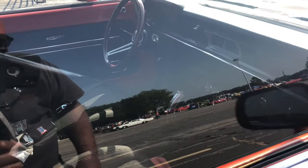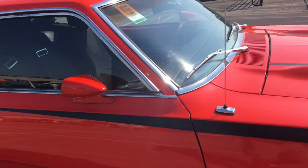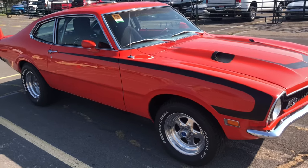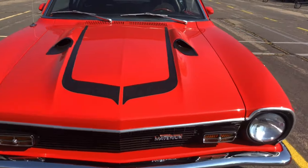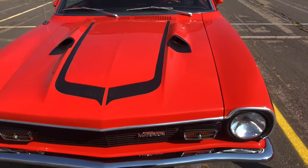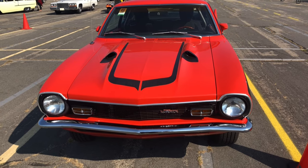You know, this thing looks good, man. Automatic. Real nice car. It's clean too, guys. It's orange with black trim. That's not red, that's orange. Yeah, there it is there, the Maverick sign. And the tripped out thing about it today, of all things, in modern times, the Maverick has become a pickup truck. Way to go, Ford.